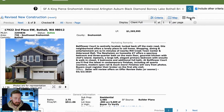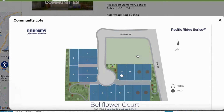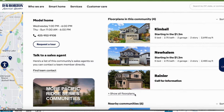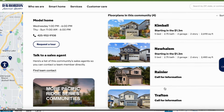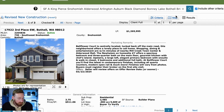All right, so this is another D.R. Horton community. This is called Bellflower Court. Now, Bellflower Court, 3 homes released we'll see here. 9 more left to be released. They've got 4 floor plans from about 2,340 square feet to about just under 2,700 square feet. Priced 1.26-ish to about 1.285 or so.